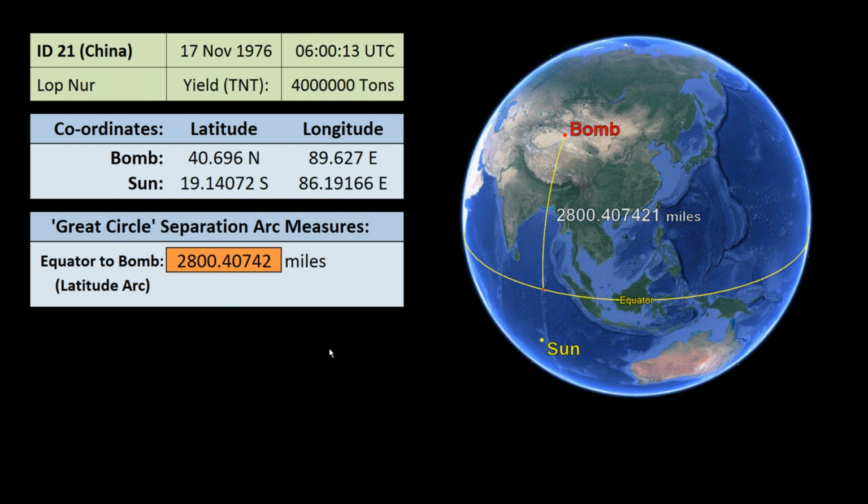Now, the reason I'm showing you this China test is because there's quite a relationship between China and North Korea. And the North Koreans, when they first started doing their nuclear tests, they based the harmonics of their tests heavily on the Chinese with their first test. I'm just going to show you this right now.